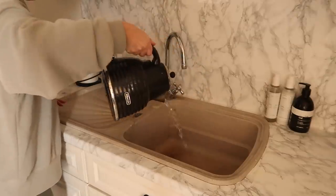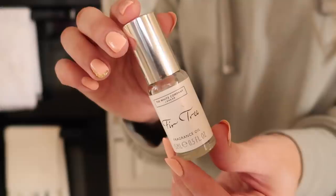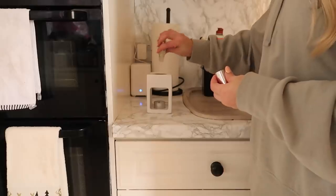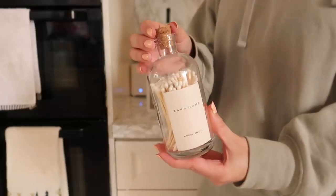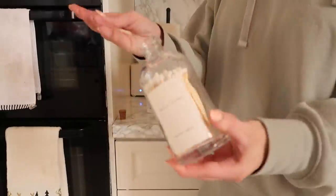But with Sparkling Spruce in the sink and some hot water, it makes the kitchen smell amazing. With that extra hit of fir tree from the White Company, I just popped a few drops in my wax melt burner. And these tea lights from Asda are amazing. They burn for 8 hours.